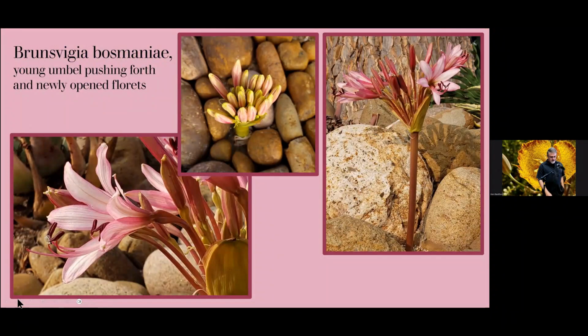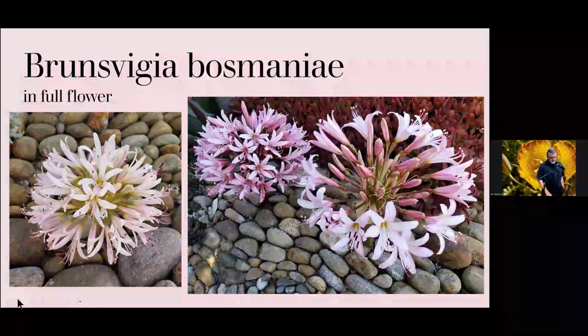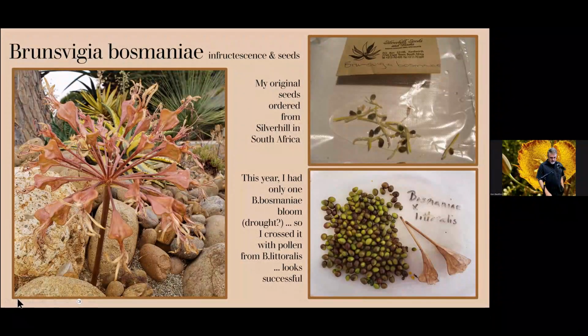And that's the beginning of the flowers. The young umbel. And they will eventually open up to form an almost perfect umbel that is pretty nice. Again, white to cream to pink. And that's the infructescence on the left. Seeds forming, or fruit forming, and then seeds inside. And you can see my own cross down below on the right. And I think my original seeds came in that envelope from Silver Hill Seeds back in 2007.